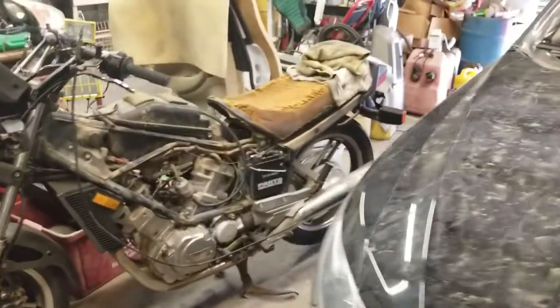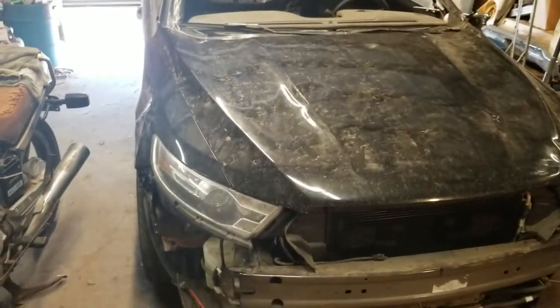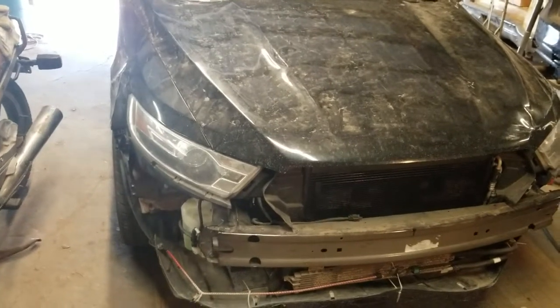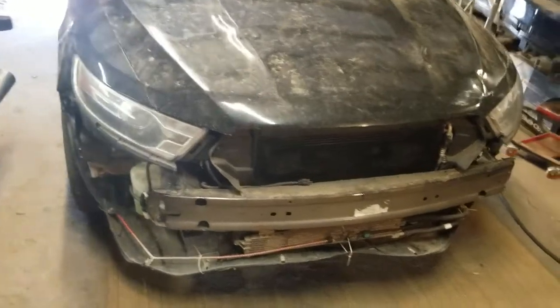But if they were to come out with a Mustang that was four-door, I would say just change the front end a bit. And, of course, the rear, because, you know, you need the rear to look like a Mustang. Which is what we're doing today.